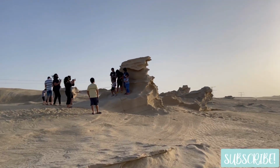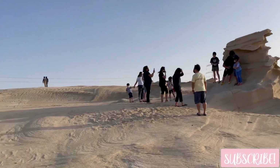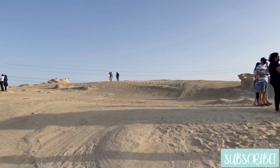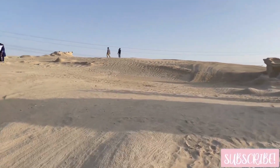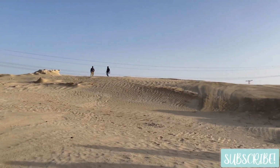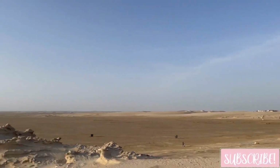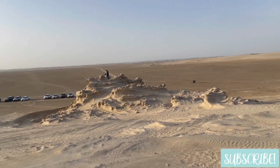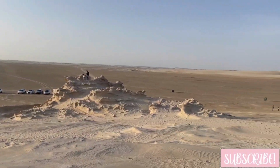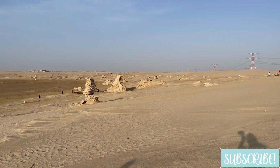Living here 11 years, I had never ventured to the Fossil Dunes. Lots of our friends were going lately, so we had to go check them out. This beautiful Fossil Dunes formation can make you fall in love any day. So if you visit Abu Dhabi with your family and friends, go and check them out.